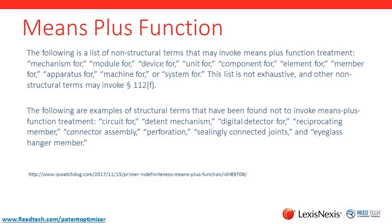Yeah, and Gene, I should have explained also, with the eyeglass hanger member that was found in the case to be not means plus function, the reason was that there were other claim limitations that talked about what the member of that structure was. Otherwise, probably just eyeglass hanger member by itself could have triggered the means plus function treatment.